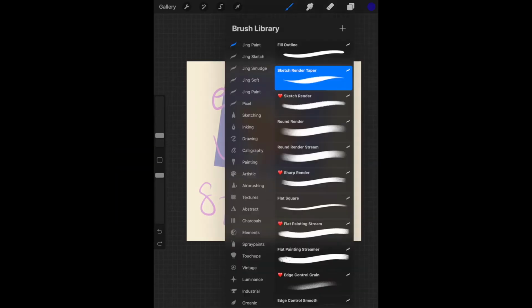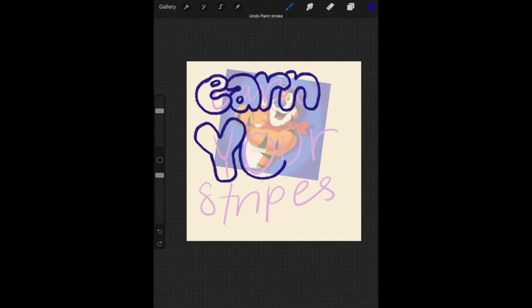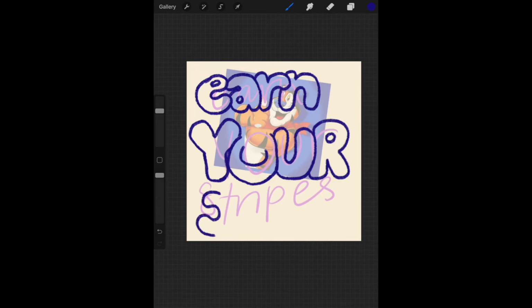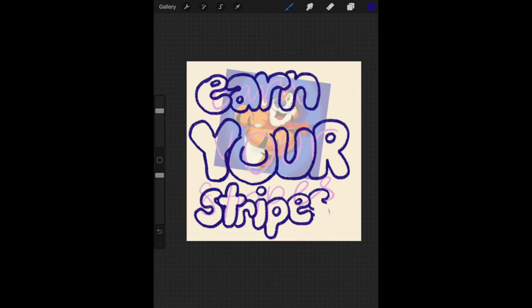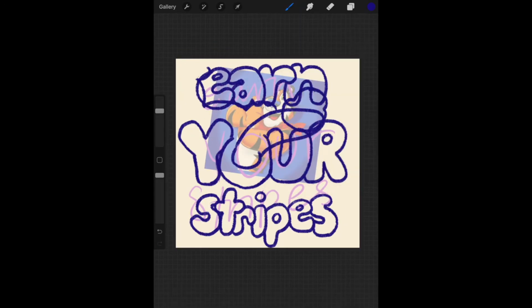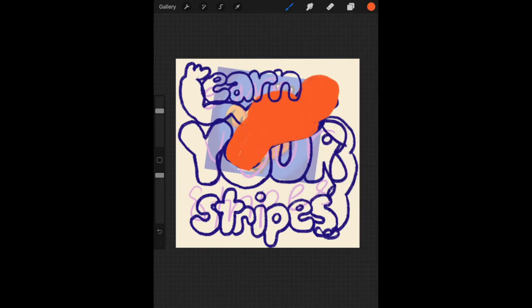Okay, day 16 was stripes, and all I could think about was Tony the Tiger and Frosted Flakes. So I just drew Tony the Tiger and Frosted Flakes. I drew a little Earn Your Stripes font, and put him coming through the O with little heart nipples. So hope you guys like that. This was a really quick and easy one, but I really liked it.